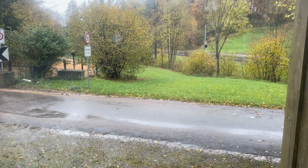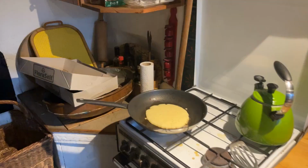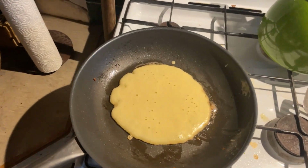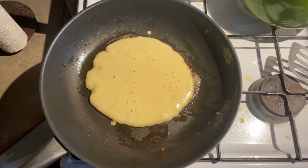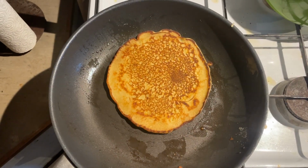It's a rainy day out there. We're hoping for some snow. And as always, the last pancake is the big pancake because you get tired of making them. Do it just like you should.